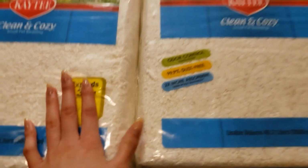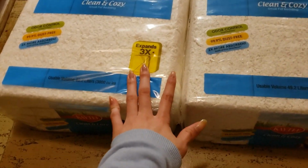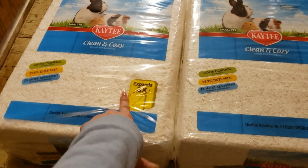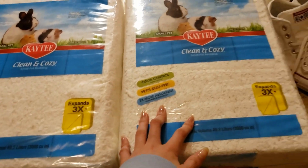Maybe I'll test the textures. I really don't want to open two bags of bedding at once. Also, I don't know if I mentioned in the previous clips, but I was planning on getting one 85 liter bag, but they were sold out, so I got two 49 liter bags. I don't know if it'll be enough, but this is what I have so far.